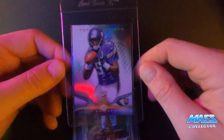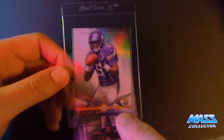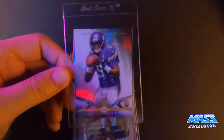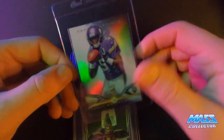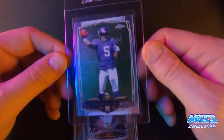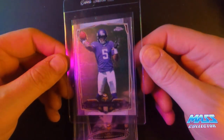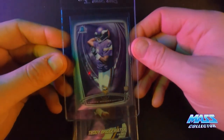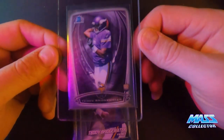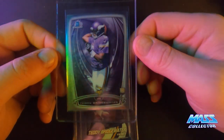Teddy Bridgewater, I still have faith in this guy. I don't care if he plays for Carolina or where he goes. This guy has the attitude and character of a winner, and that's what I like about this guy. Prove me wrong, fine, but the guy broke his leg so bad that they said he would probably never walk again. And look where he came. Where is he now? He's starting for the Carolina Panthers. If that doesn't motivate you to want to be a believer in this guy, I don't know what is.